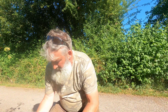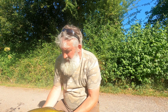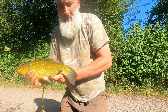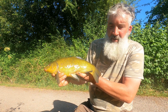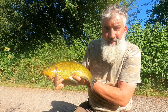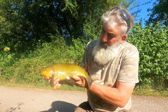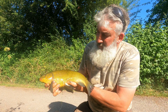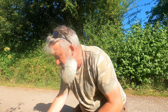Well, I think this ground bait's just starting to work now. Lots of weed on this one. Got myself another male tench, this time on the float with the dead maggots. Got lots of that ground bait out in the spot as well, so starting to come together now. Ideal.